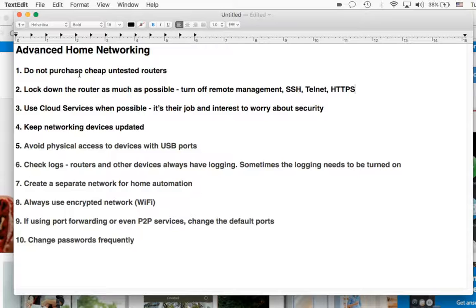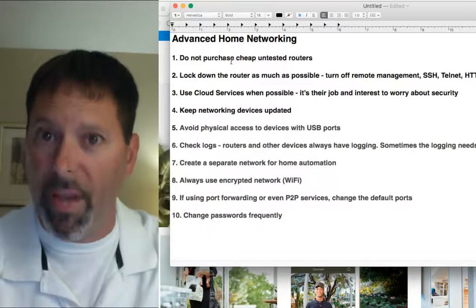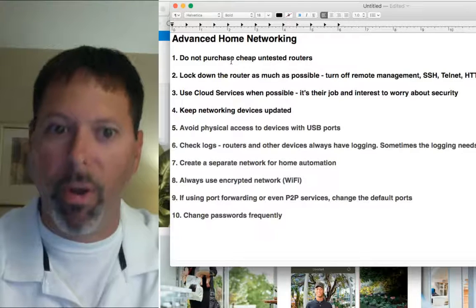Number 8, always use encrypted network Wi-Fi. Hopefully everybody's already doing that. I know I touched on that in the last networking video we did, but it's very important to make sure that you have a good, strong password and you use the latest encryption on your Wi-Fi networks.